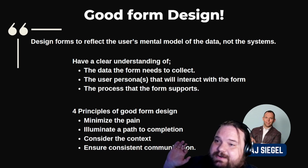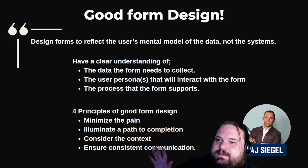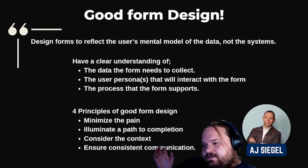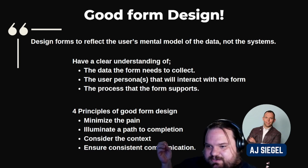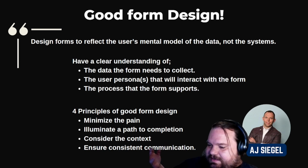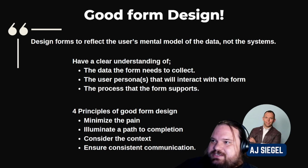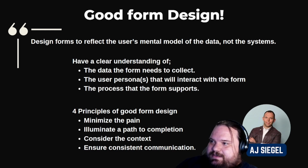And this guy, I don't know who this guy is, this AJ Siegel. He wrote this post about good form design. There isn't enough of this discussion. As somebody who's been a developer on this tool forever, everybody wants their form to ask all of the questions all of the time. And I've constantly asked, why do we need this data? Does it drive the process? What is it used for after the fact? To try to weed out questions that aren't necessary.